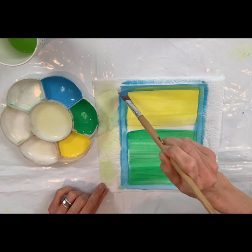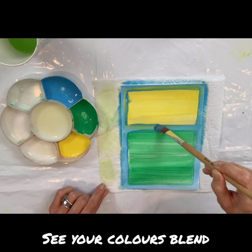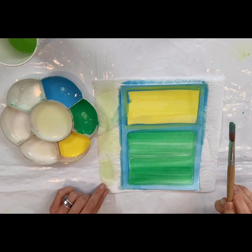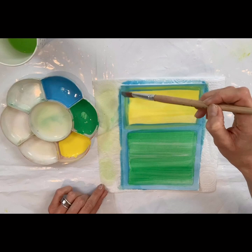Okay, now we're going to go in between the two rectangles. Look at that. The blue is mixing with the yellow and the blue is mixing with the green. Okay, there we go. All right, now you can see the colors blend together in the borders. If you don't see them blend, you can always dab your brush in the water and help them to blend even more. Let's give it a go. So if you need any more blending, you can do that as well.